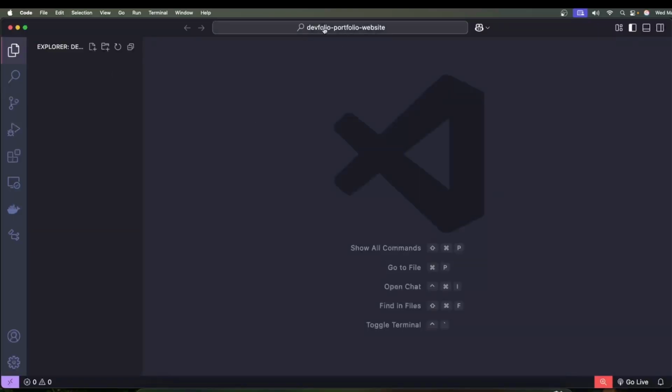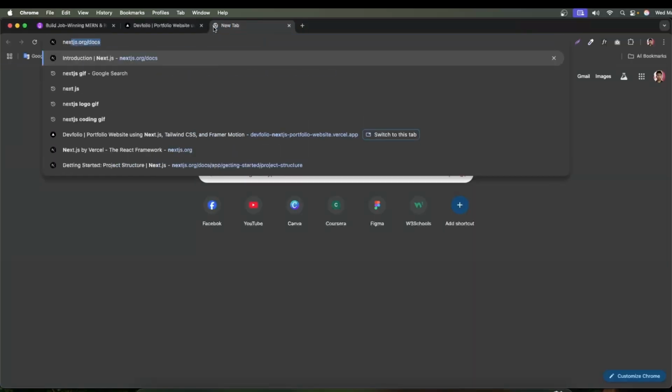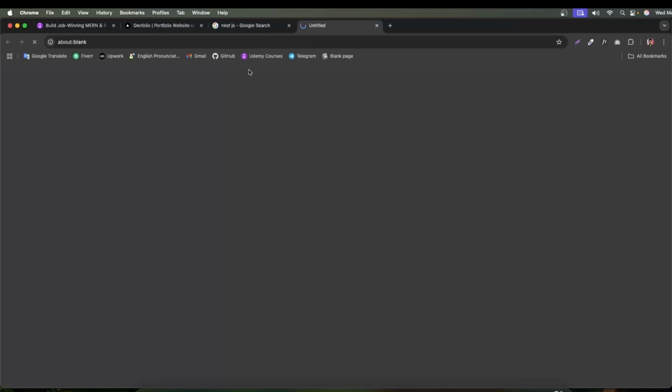So right now you can see the folder name is here because we are starting from a project folder, and right now we don't have any files and folders here. We're starting from scratch. Okay, so to create a Next.js project, at first, let me take a new tab, search Next.js. Okay, then this is the official website URL, nextjs.org. We will go there.